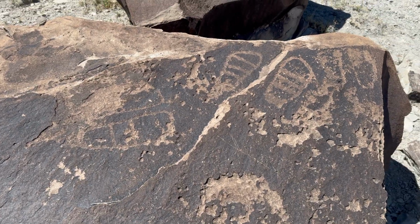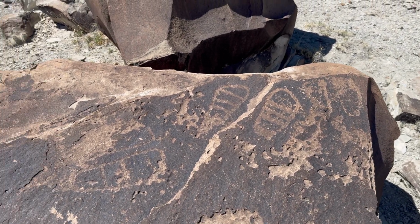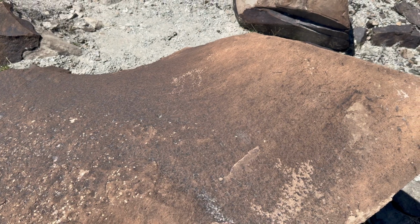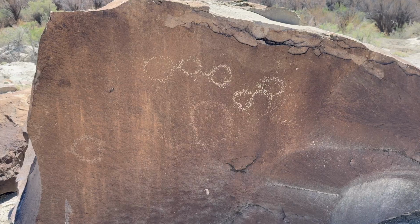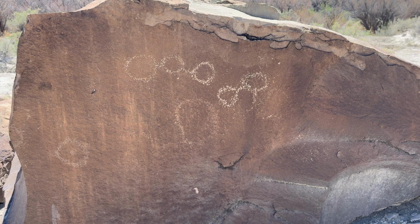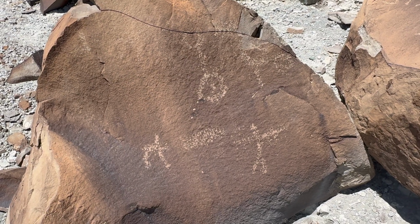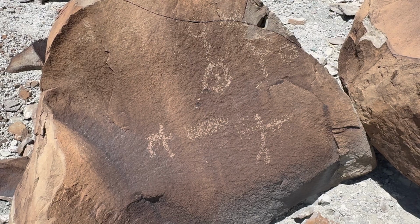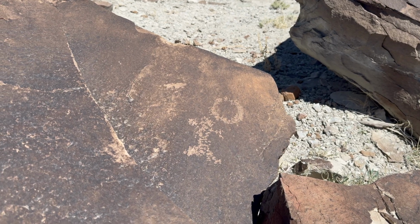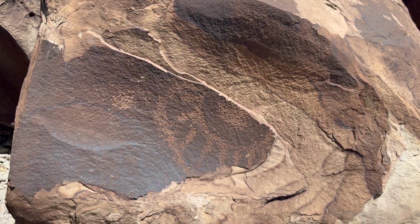Here we go. First set of petroglyphs is what looks to be moccasins. Right here we have a figure of an animal. And then another petroglyph right there. There's a petroglyph that's been chipped away through erosion.